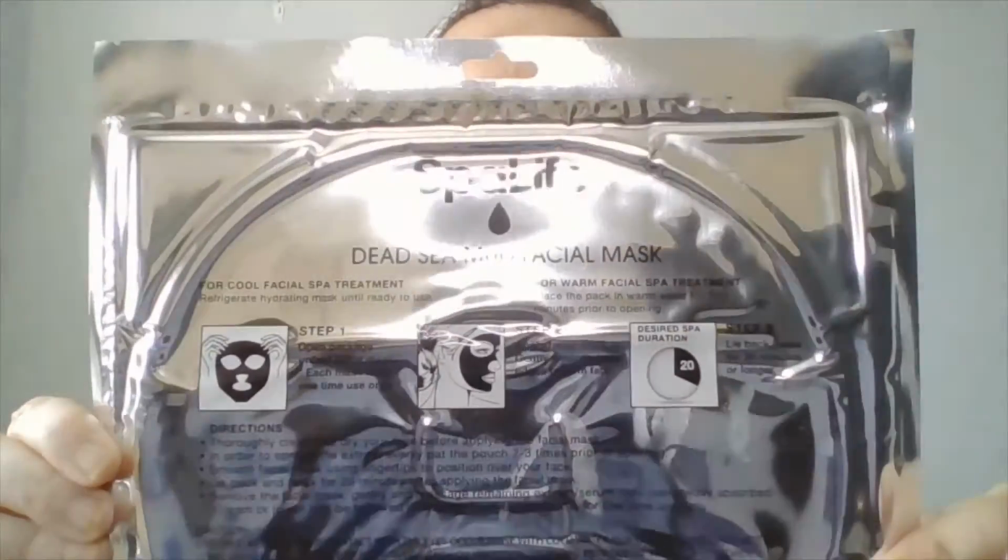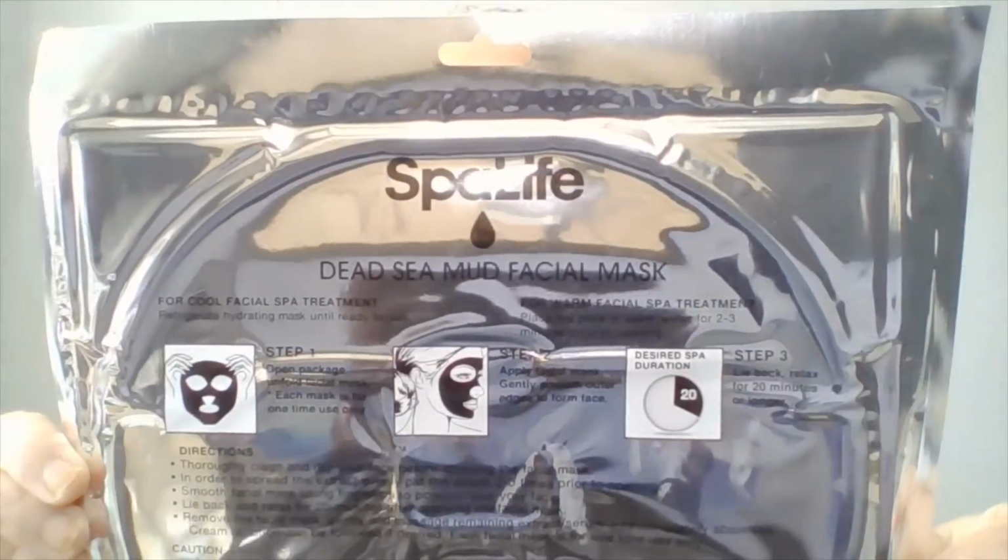The second step is that I'm going to apply a sheet mask. It's a Dead Sea Mud facial mask from SpaLife. I've never used these either. It tells you how: open the package. Yep, I figured that much. Then you apply the facial mask, gently smooth outer edges to form to your face, and let it sit for 20 minutes or longer. Okay, I'm going to open this now and we'll see how it works out.